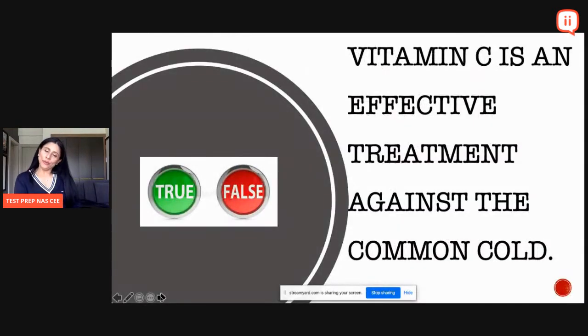In the time of Corona and people being sick and people being obsessive about their health, let's talk about vitamin C. Vitamin C is an effective treatment against the common cold. True or false? And can you guys please just put in a keyword next to the true or false so I know which one you are referring to when I look in the comments.